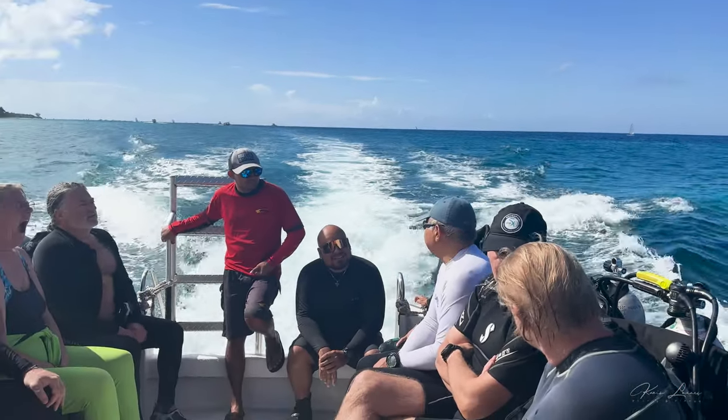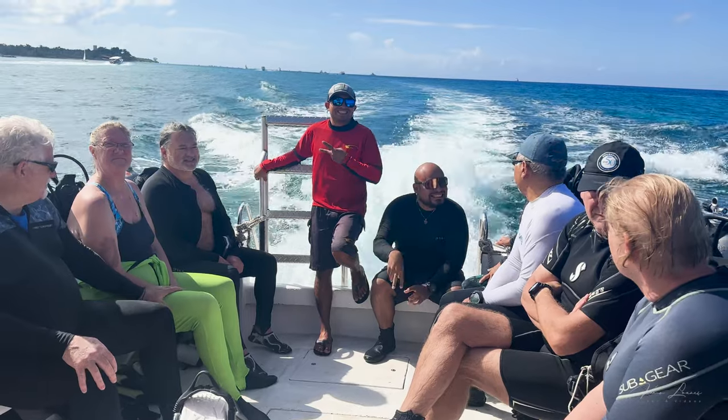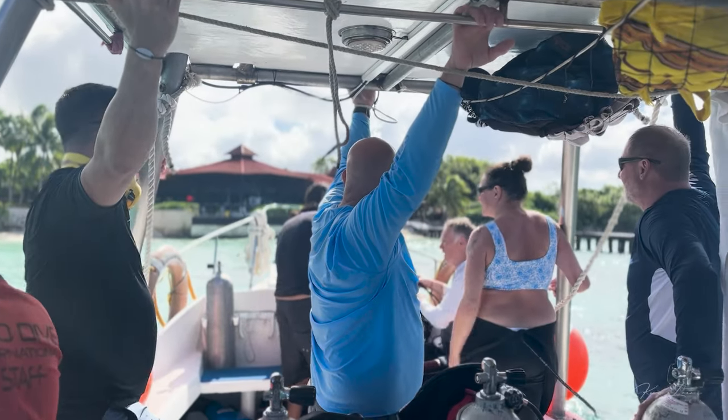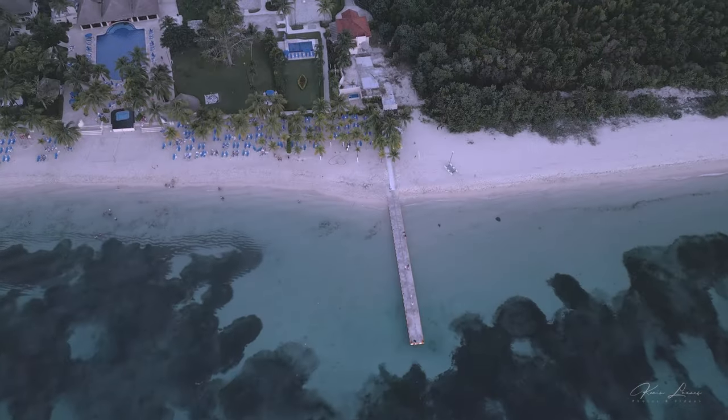It's time to get back to dock to change tanks for our next dive. Laughter and animated discussions are exchanged on the boat as divers trade anecdotes about unexpected surprises and the breathtaking sights that left an indelible mark on their memories.